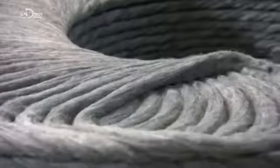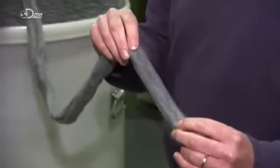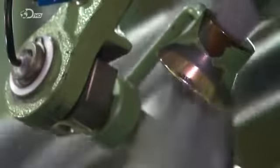But as Vice President of Sales and Marketing Andy Long explains, you wouldn't hitch your wagon with this. Sliver has very little strength. It pulls apart very easily. The only thing holding this together is the cohesion of the fiber. Cohesion or not, the sliver is far too weak to make a t-shirt.